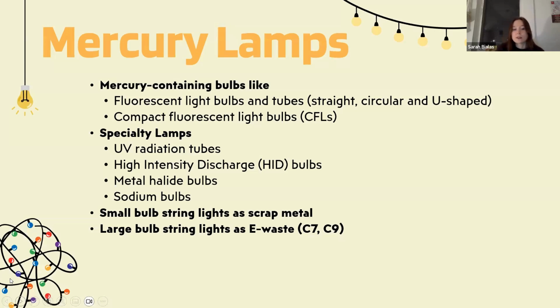And then we also take in string lights. So small bulb string lights, like the little fairy lights, are accepted as scrap metal, and then large bulb string lights are accepted as electronic waste, like C7 and C9 bulbs.